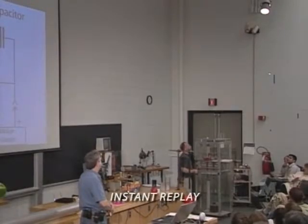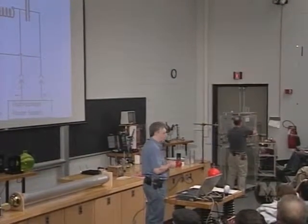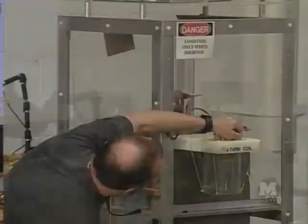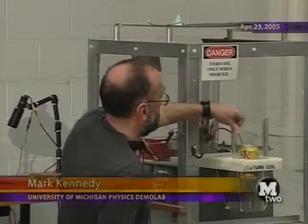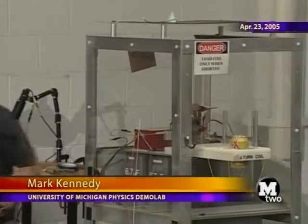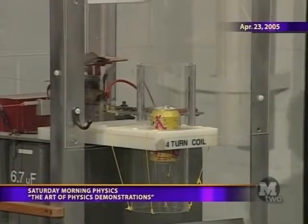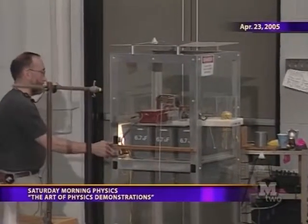We're going to try one last thing with this, and it's actually kind of fun. He's going to take this pop can again, and instead of putting it on top, it happens that the hole here for our coil is, by some strange miracle, exactly the same size as our pop can. So half of it is above the coil, and half of it is below the coil. And the question we always pose to our students then is, does it do nothing because there's equal forces, or does it fly up again because that's what we saw the first time, or what happens? So Mark, go ahead and let's charge this up.